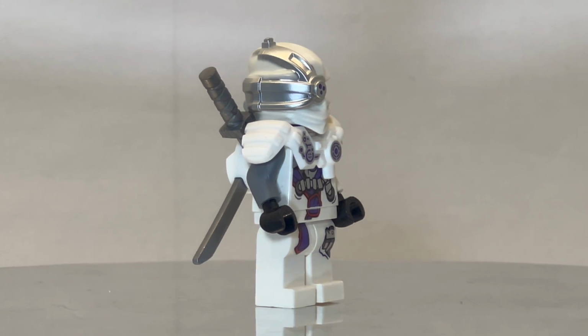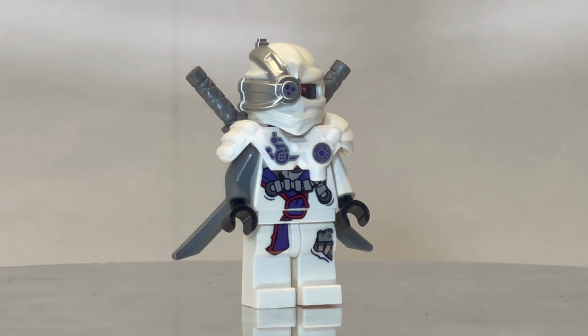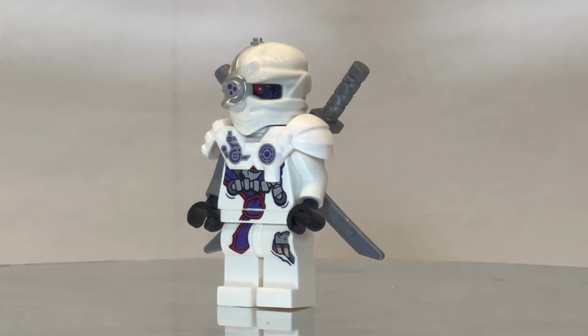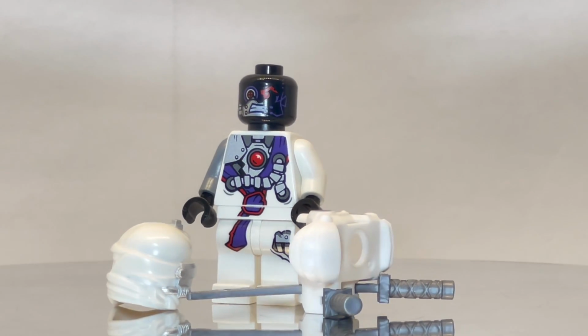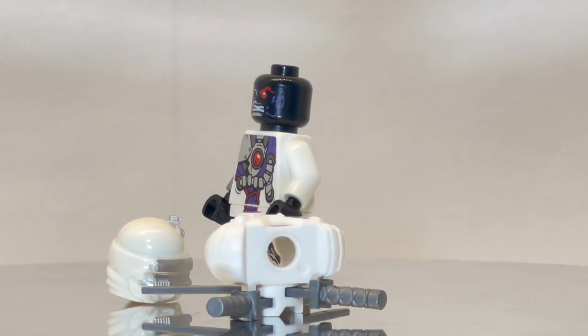So we have the special hood wrap on the top, which is painted in silver and purple and white, as well as the armor piece, which was molded in white for the first time with some purple and silver highlights. Other than that, the figure is almost identical to the Day of the Departed version of General Kryptor, just in white instead of black.